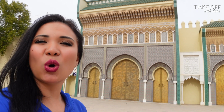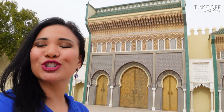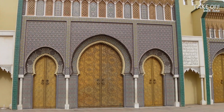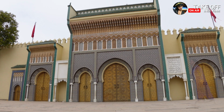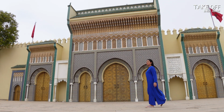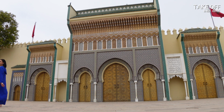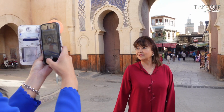Fez is one of the most important cities in Morocco due to how well preserved it is and being rich in history. It has the oldest Medina in the world, the oldest university in the world, 13th century leather tanneries, plus much more. The Fez Royal Palace, unfortunately, is not open to the public, but the outside is still worth a visit. The 7 golden gates that mark the entrance to the palace can only leave you imagining how grand it is inside.